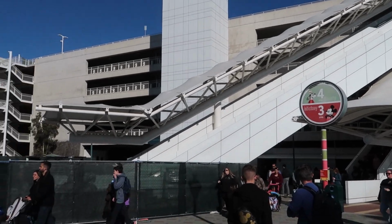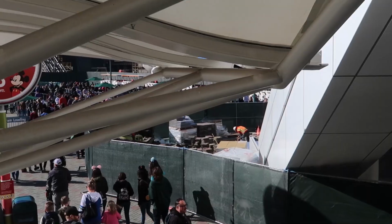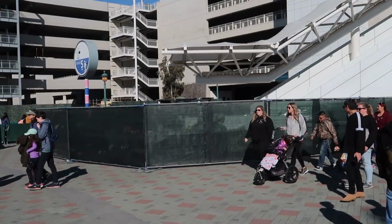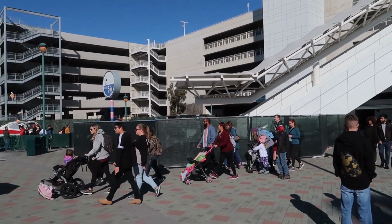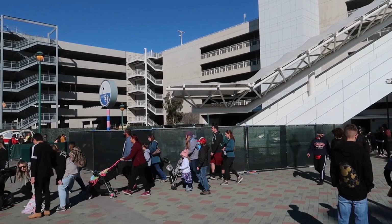So if you're parked on the top floor, you are not going to be able to use it. They are redoing some of the tile work on the ground there at the bottom of the escalator. Just an FYI for you guys. It looks like it'll probably be at least, I would say, a week before they finish that, because they got the ground ripped up down there.